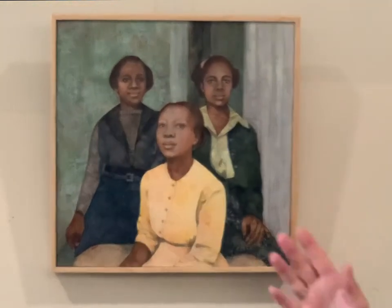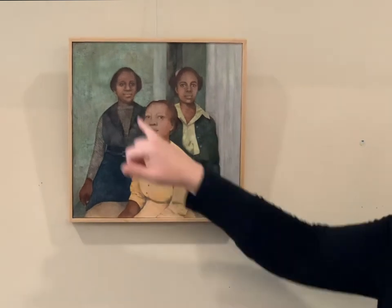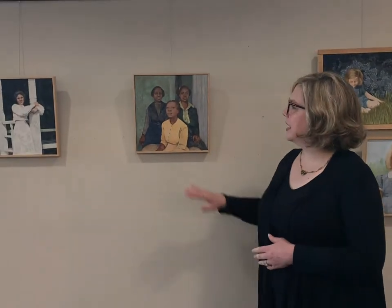So this one I just thought, with the classic three-point composition, was especially nice, and I love the serenity on her face. So for me, the joy of the work that I do is bringing these people to life. Probably all of these people are gone now, and this gives them an opportunity to have a second life and to, you know, connect with the viewer.